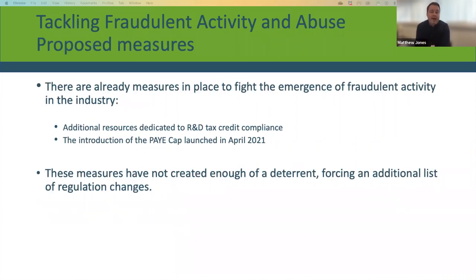So there are already measures in place to try and deal with that, which came in before this. One being additional inspectors being taken on in the R&D team to try and look at more claims. And also the introduction of the PAYE cap launched in April, which restricted a payable credit to £20,000 plus 3 times a company's PAYE and NI liability.